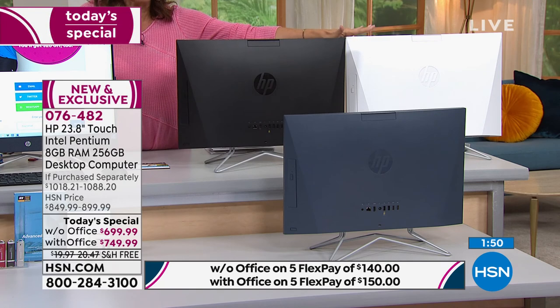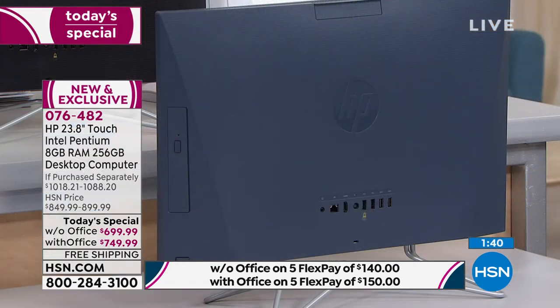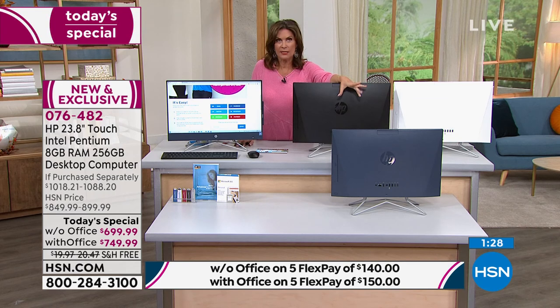You also have the choice of the white. A lot of you are choosing that white because it's just nice and clean and beautiful. But our best seller is the one that is going to sell out the first today. That is the blue. If you want the blue, the update on that, with Microsoft Office, I have just over 125 now remaining. That may not even make another airing. I think our next airing's coming up at 7 p.m. So if it doesn't sell out before then, it will sell out in that presentation. If you want it without Microsoft Office, I have about 150 left in that too. So again, most limited, those will be the first two to sell out today.